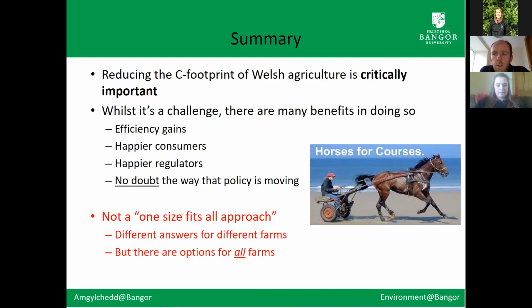It's vitally, vitally important. I don't think we can overemphasize how important this is, because it's a challenge, but there's a whole raft of advantages for doing this in terms of efficiency. And why wouldn't you want to be efficient if it means that we can improve our business? And certainly it's something that is expected of the industry. And there's a picture of a horse there, horses for courses. The answers will be different for different farms. It can never be a one-size-fits-all approach, but certainly there are options open to every individual farm.